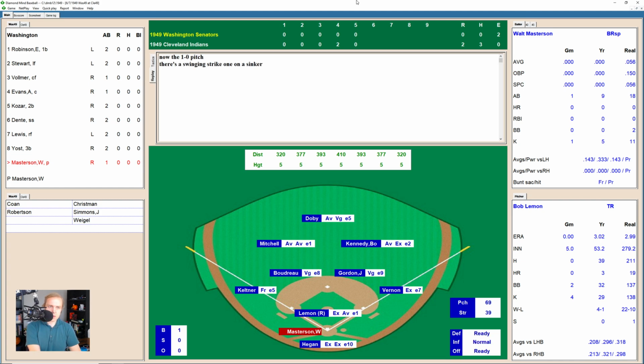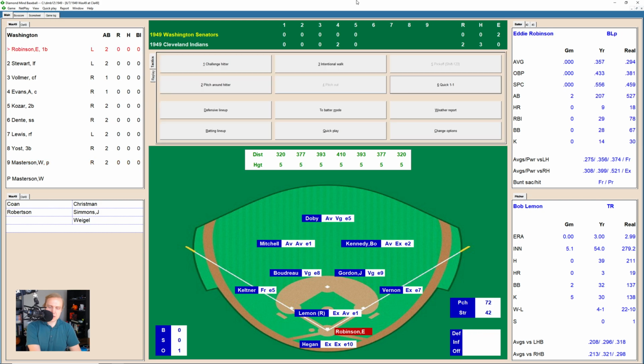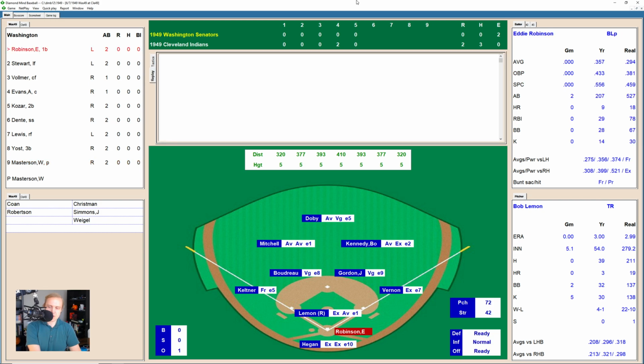He's given up only 3 hits. 1-1, the count on him quickly, and that's popped up out of play. 1-2 on Walt. Swing and a miss. Down he goes. 5 strikeouts now for Lemon. Now he's got 30 strikeouts this season against 32 walks.